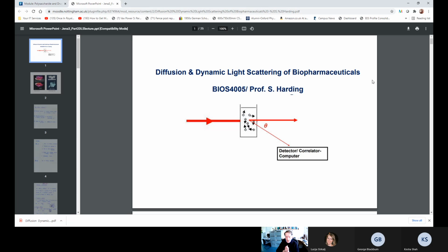Now, these fluctuations are too fast for the eye to detect, the nanosecond, microsecond time interval fluctuations. So although our eyes can't detect these fluctuations, detectors can. And that's what these specialized detectors do. Then the intensity fluctuations are compared, and from that, information about the dynamics of the molecules is obtained using what's called the diffusion coefficient. From the diffusion coefficient, we can get size, shape, and other information.